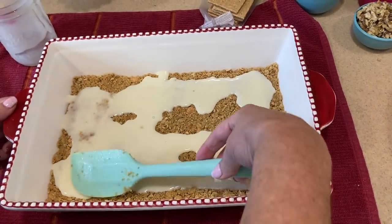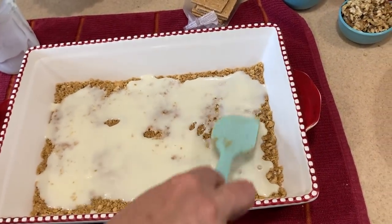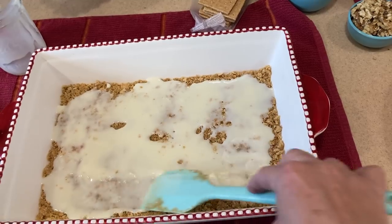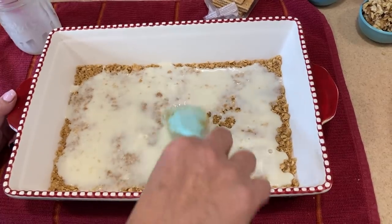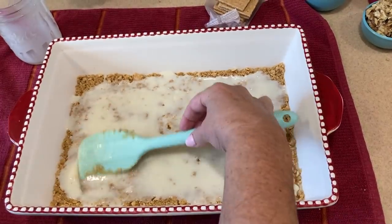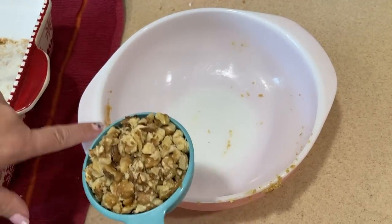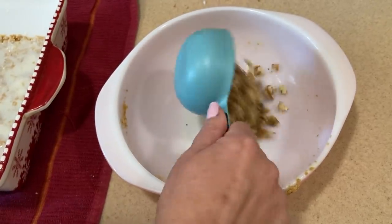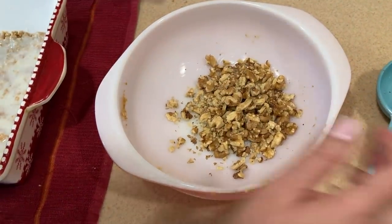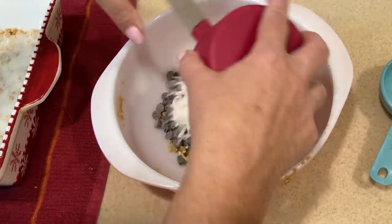And if you don't want to make your own, which I'm sure a lot of you will be like, Emmy, really, just go buy a can. But you know what? I didn't have a can, and I bet this is going to work wonderfully. They said this makes a can of the sweetened condensed milk like you would buy in the store. And now we're going to take the same bowl we mixed the graham crackers in. Why should we have to clean another bowl? Going to add the nuts, the chips, and the coconut.